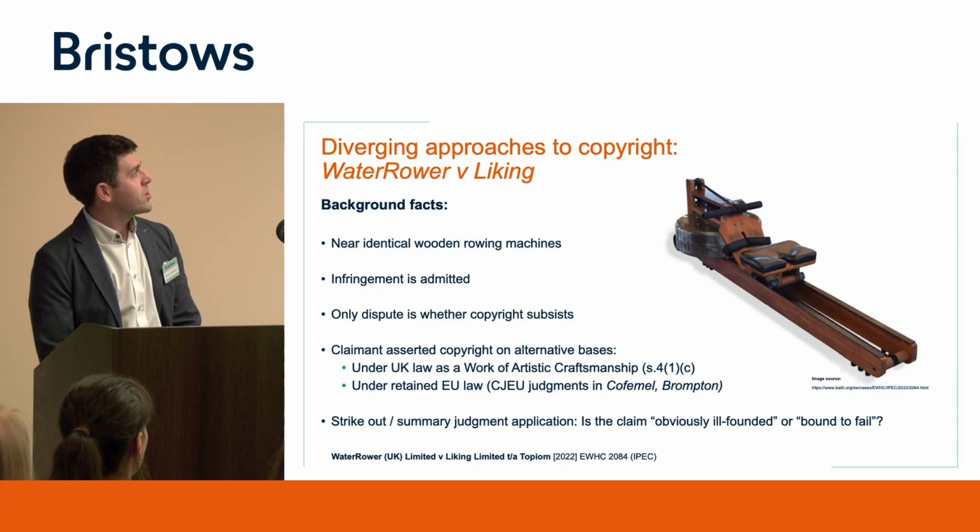Well, despite the lowly status, we think this is one of the most interesting copyright cases of certainly last year and possibly the last couple of years, and it's really useful for highlighting some quite stark inconsistencies between UK and EU copyright law at the moment. So some background.